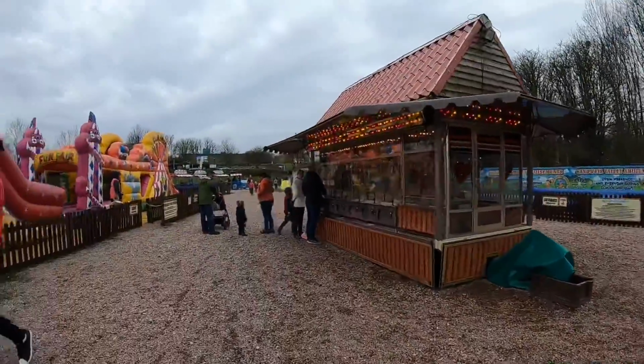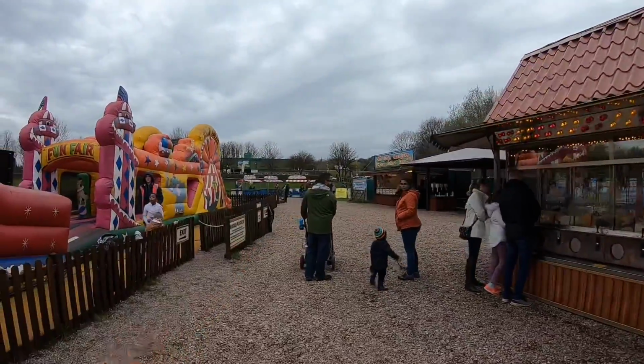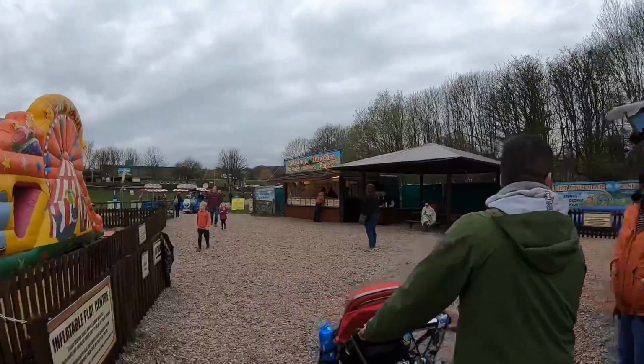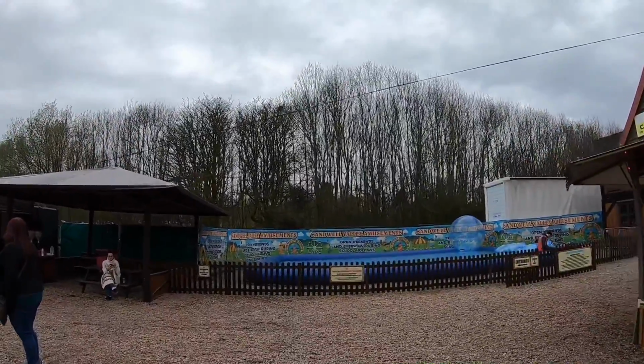Fairly smooth. Not much else you can say about a caterpillar, really, is there? But yeah, that was it. Well, that was the park. I seriously can't really go on anything else. There's a little land train just here as well. Just have a walk through the rope course thingy, show you that, and then we're going to get something to eat.